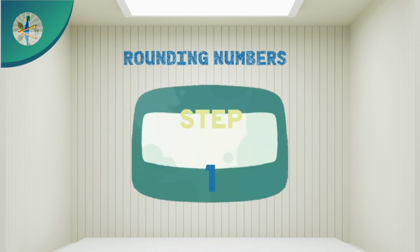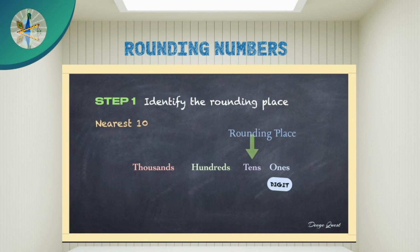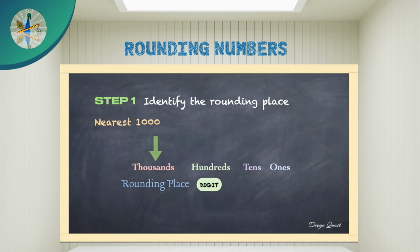As a first step, we need to find the special spot where we want to do the rounding. It's called the rounding place. If we want to round to the nearest 10, our rounding place is the tens place, where the tens digit hangs out. If it's to the nearest 100, it's the 100s place, where the hundreds digit lives. And if we're going for the big rounding to 1000, it's the 1000s place. Remember, this spot is like a spotlight on the stage of numbers. While looking at this spotlight, also check out the number right next to it. This is super important. That number decides if we make our number bigger or smaller. So, step 1 is to find this spotlight, the rounding place.